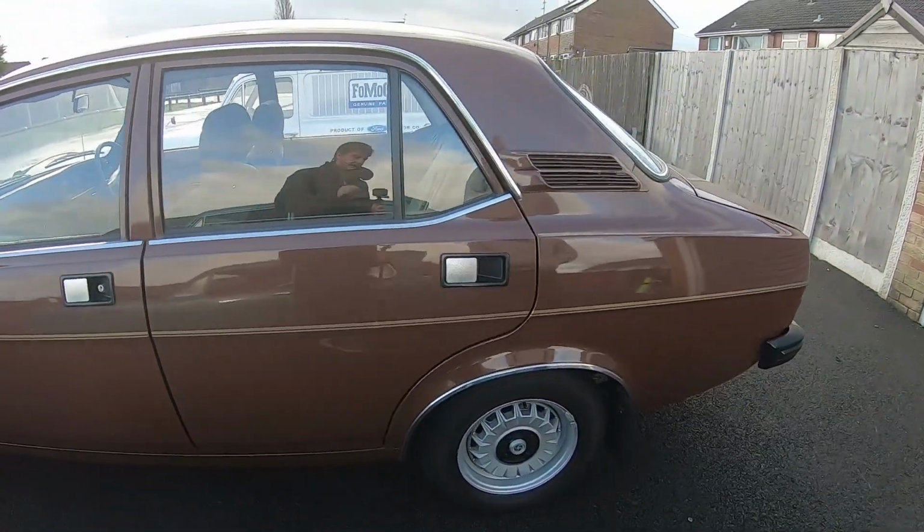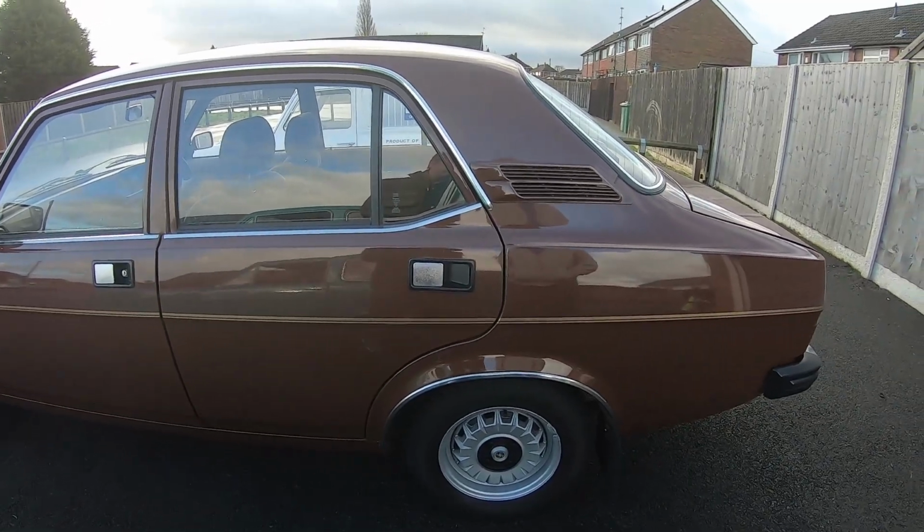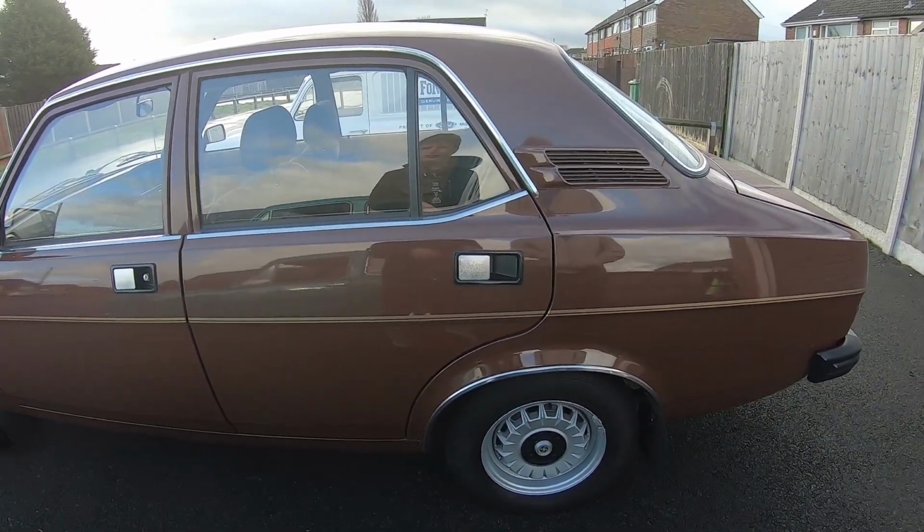It's pretty much mint, this. It really is mint, isn't it? Yeah, I mean, it's bordering. It's not concours, but it's really A1 condition.